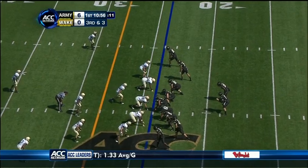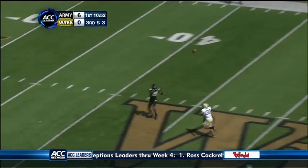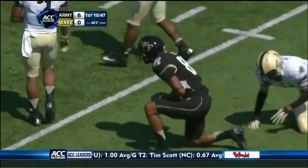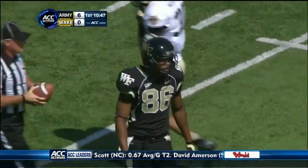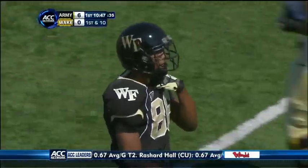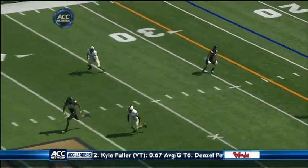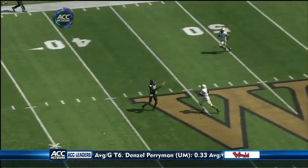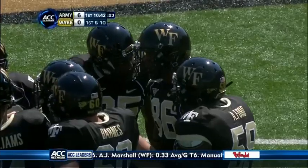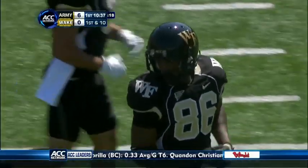3rd down and 4. Blitz on, pass out, and it's complete. And that is going to be Brandon Terry. Now, Brandon Terry just runs right down through the middle of the field, and something that they noticed on film is that Army crowds the line of scrimmage to their safeties. And you see Fulseer Jeffries is just too tight, and Terry just runs right by him. Had that ball been on the money, a little bit late throw from Tanner Price, it was an easy touchdown.